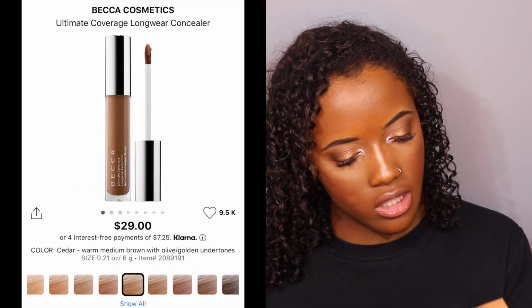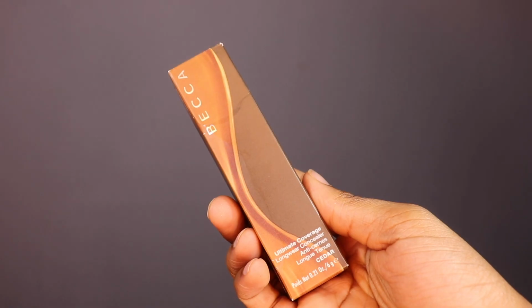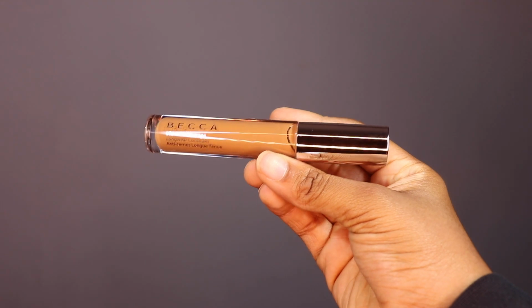Okay, well, amen. I know Becca is very known for their highlighters, but they have been coming out with some complexion things. And I decided to go ahead and try this Ultimate Coverage Longwear Concealer, and I have the color Cedar. This claims to be full coverage, camouflage under eye.